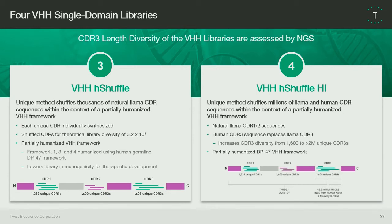And then finally, the last library: we took some learnings from the Hyperimmune library I talked about before, where we took the VHH shuffle library and replaced the CDR3s, which were originally derived from llamas, with the human heavy chain CDR3 derived from the Hyperimmune library. So this library has a humanized framework, and it has human heavy chain CDR3s in the CDR3 position of this VHH single domain library.